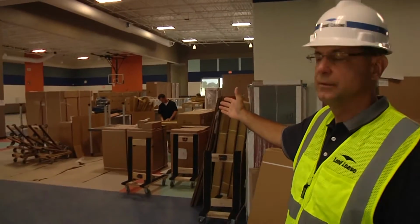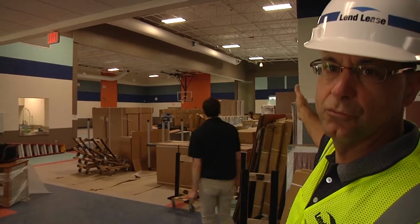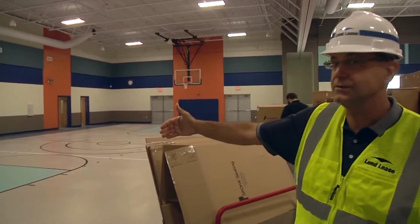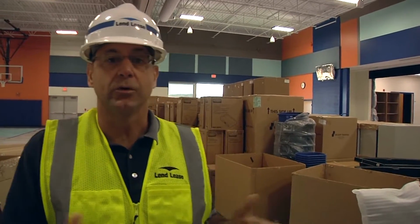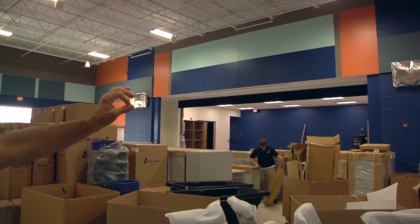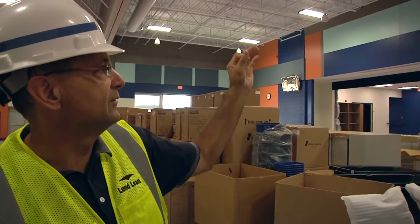to the left is our cafeteria, gymnasium, and music room area. So if you've been to our Mount Pleasant building, you'll remember that we have a music room and a cafeteria and a gymnasium. They're all separated by movable walls, and we have the same thing here. And while we're in this area, if you look up here, you can see our color scheme for this building. We have orange, navy blue, which is consistent with all of our buildings, and we also have a light blue.